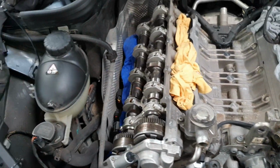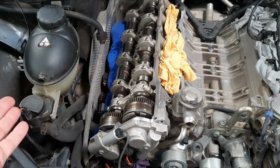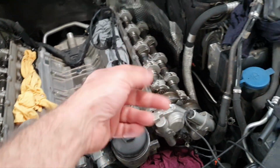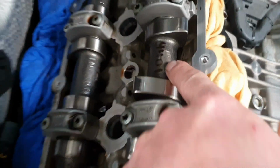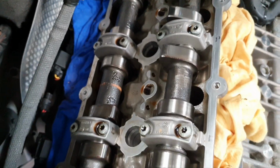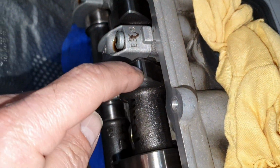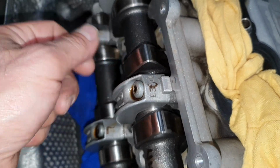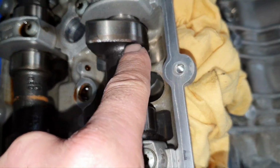I have no clue what's the reason why they even, I mean, okay, I understand to remove the covers to change the seals, but what's the reason to mess with the camshafts? And here there is a number on it, 4401. Do not ask me why. The lobes, no, it's not suffering. At least the ones that are up here have a little bit of corrosion.